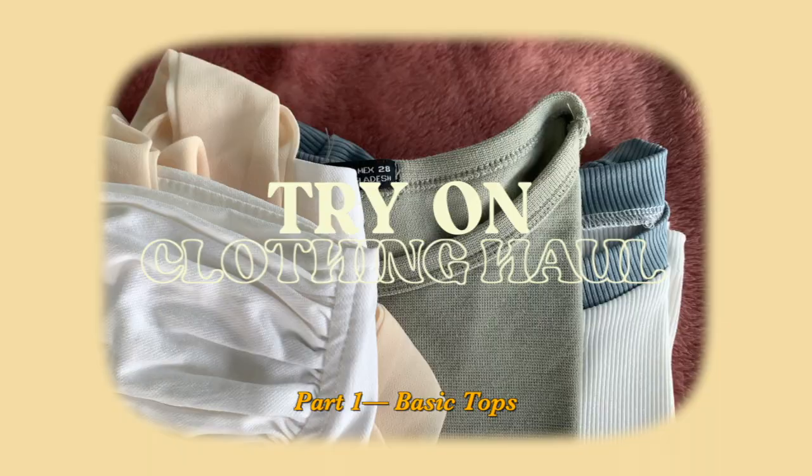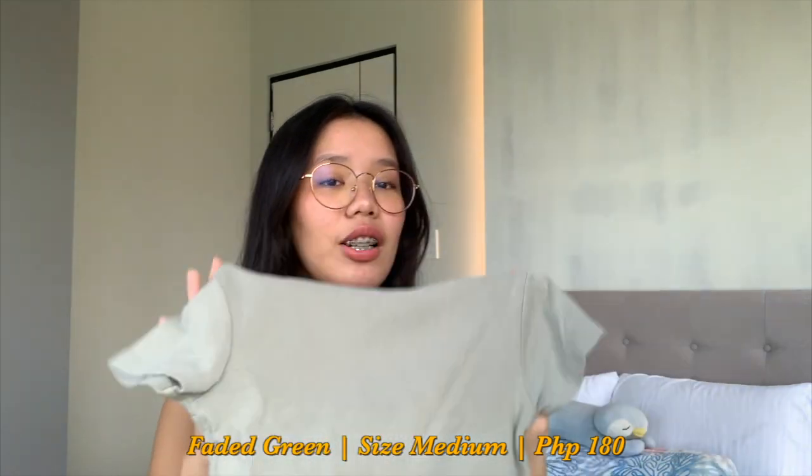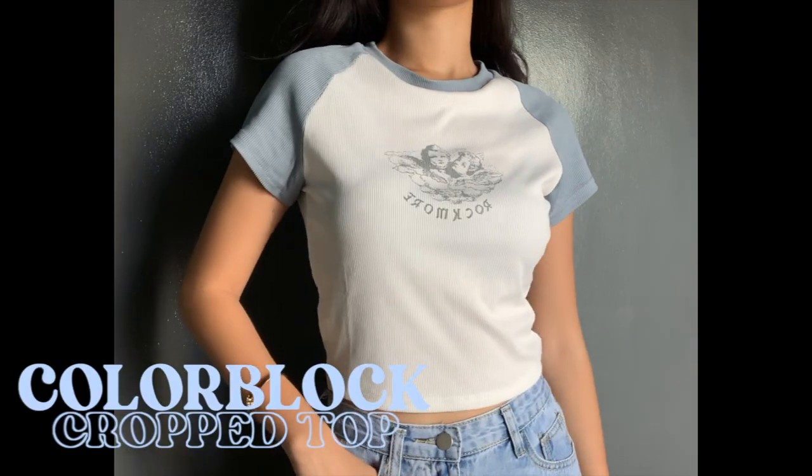Okay, moving on to our try on clothing haul. So this is the first stop. It's just a very simple plain green shirt. But the reason why I love it is because super dali lang yung ternohan. It's plain. Moving on to our second top, we have this top from Lovito.